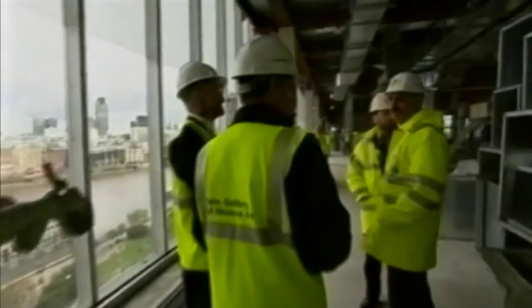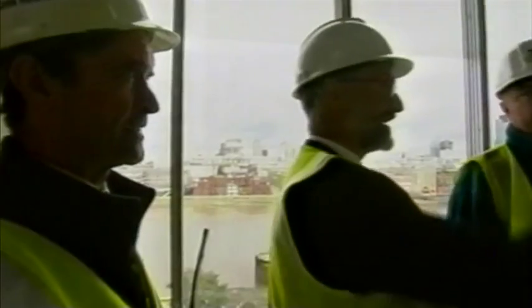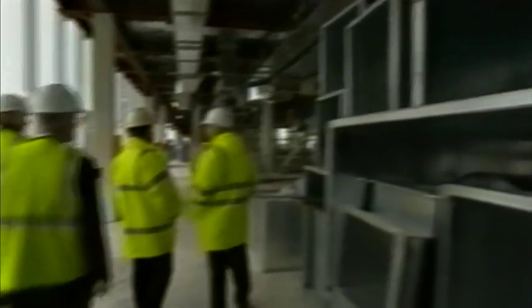On a typical day, Roger sweeps through the site, looking for ways to make the site work more smoothly. Today, he's found one. "I still argue, why the hell do we allow so much material on the site? This stuff is new, being delivered right now. The guy out there trying to put ductwork up is trapped between pipes and other things." These huge ducts will carry heated and cooled air through the building.